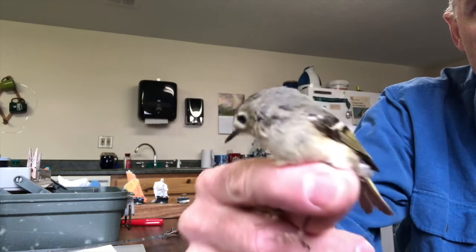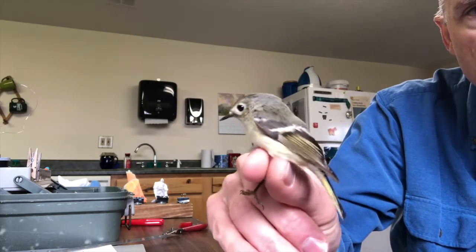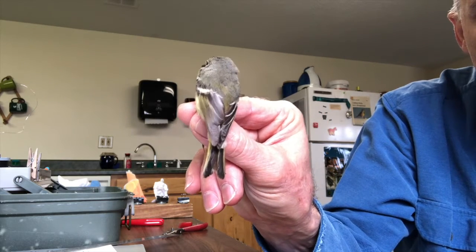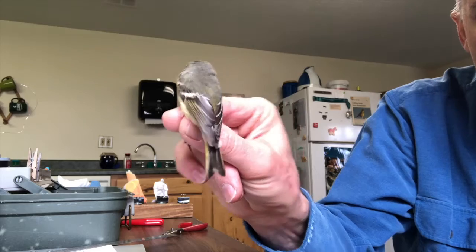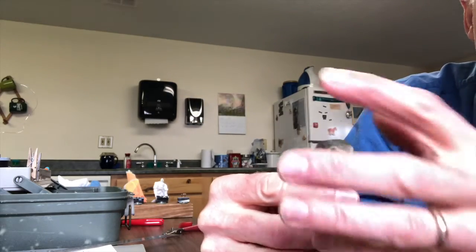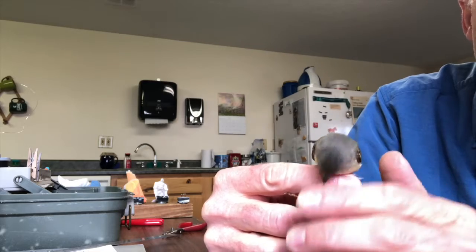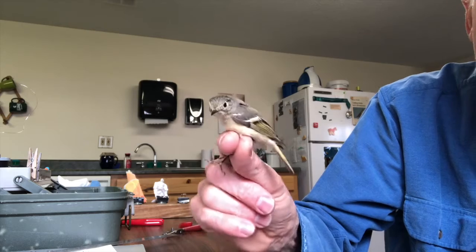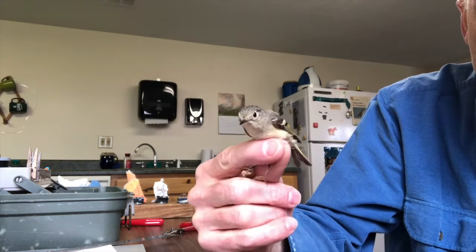This is another bird that tends to breed further north. We tend to only see these during migration, sometimes in the wintertime. This is a ruby-crowned kinglet. This is the female. The male looks the same except that on the very top of the head it would have a bright red patch of crown feathers, which this bird doesn't have. So this is the female ruby-crowned kinglet, one of the smallest birds we're going to catch.